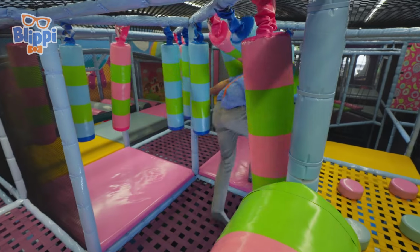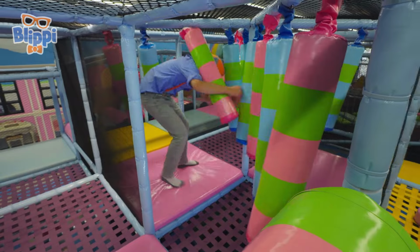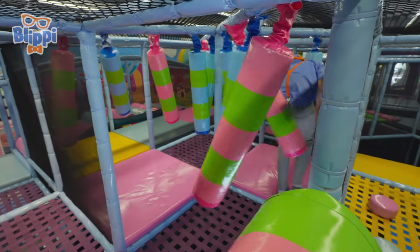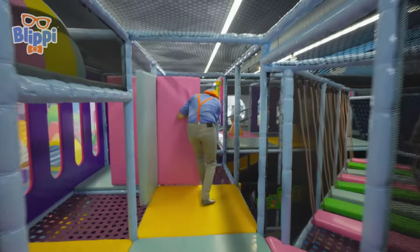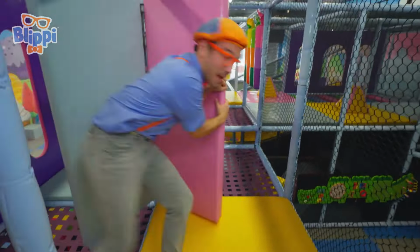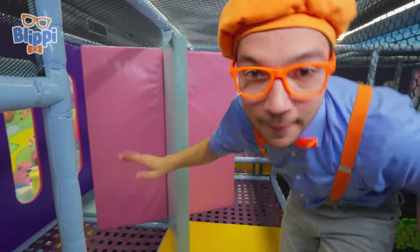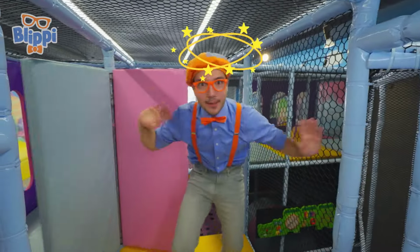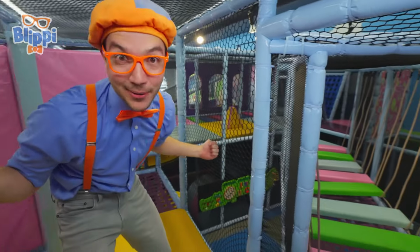Here we go! Whoa! So fun! Whoa! It's so bouncy! Hey! I wonder what's over here! Woohoo! Whoa! I'm a little bit dizzy! Look, there's a bridge! Let's see if we can cross it!